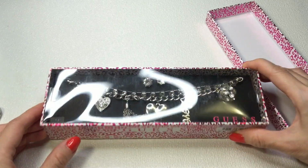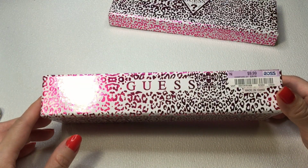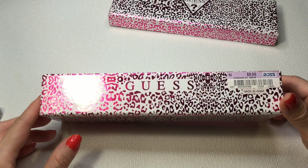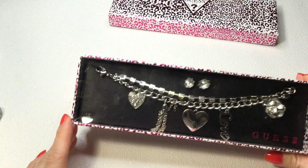So this first item here is something from Guess. So this is really nice. Original price $9.99, and this was sold at Ross. Okay, really cute.